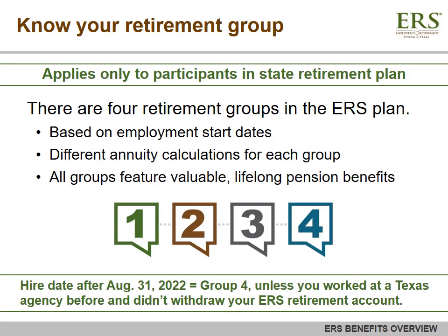ERS has 4 retirement groups based on when employees start work for the state. All 4 groups feature defined benefit or pension retirement benefits, but each group has different retirement eligibility requirements and annuity calculations. If you started after August 31st, 2022, you're in Group 4, unless you worked at a state of Texas agency before and did not withdraw your ERS retirement account after you left.